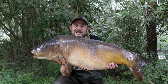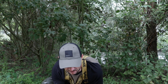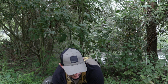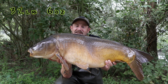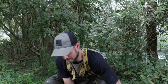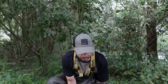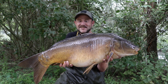But there he is, look. He's a nice long fish. Look at the tail on him. He's got a right rudder. Look at that. He's a Bobby Dazzler. Oh, and there's the other side.